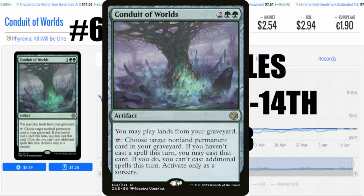You may play lands from your graveyard. That's kind of nice. That's like a better version of Crucible of Worlds, guys. It's kind of cool because it has the added effect of choose a non-land permanent card in your graveyard. If you haven't cast a spell this turn, you may cast that card. If you do, you can't cast additional spells. But imagine somebody makes you discard cards, and you choose to discard certain cards knowing you're going to cast them, or knowing you're going to lose a lot of your hand, that you can go back and get them anyway.